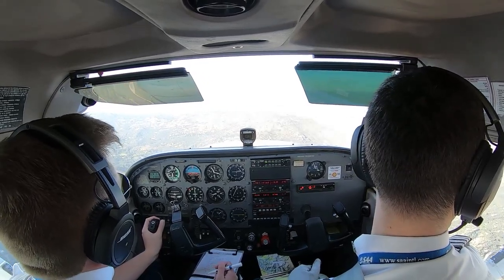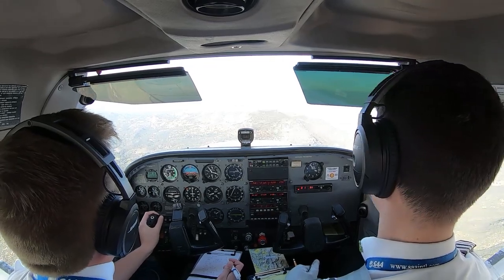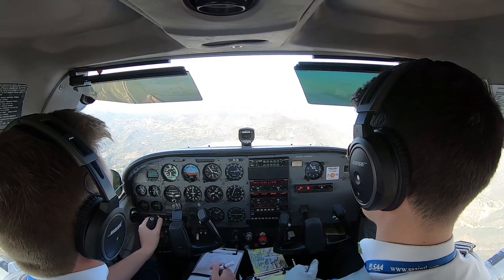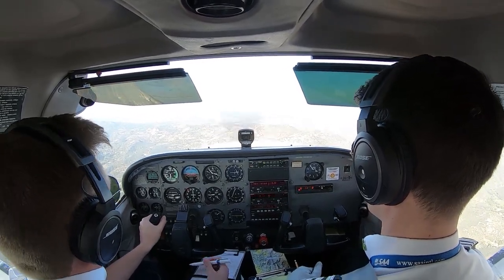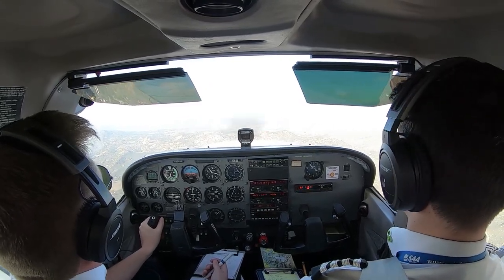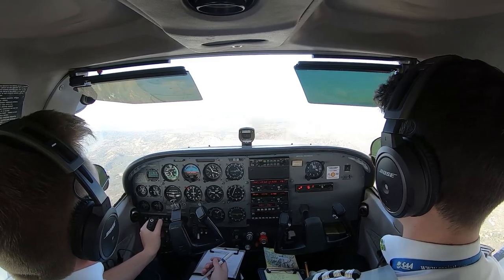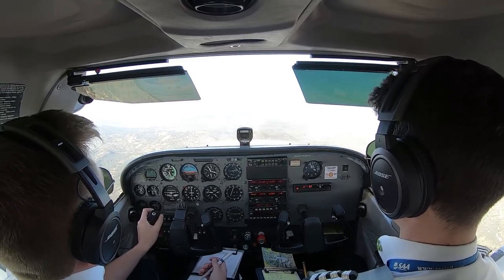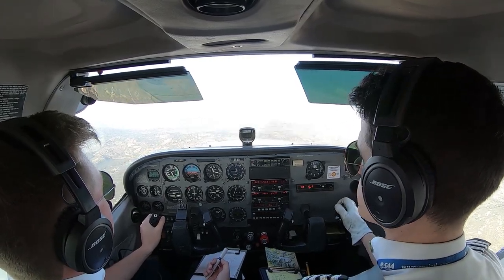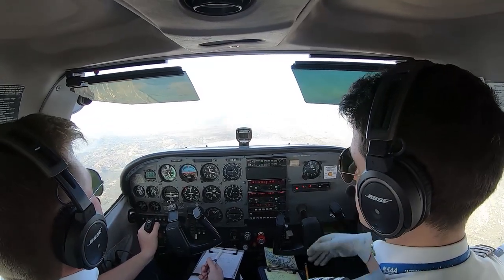Ramona Tower, Cessna 956 Sierra Papa, 3,000 feet over San Vicente. Got information X-ray, request left traffic. Cessna 956 Sierra Papa, Ramona Tower, enter left base runway 27, and report 2 southeast. Left base 27, report 2 miles to the southeast, 6 Sierra Papa. Okay. Enter a left base for 27, report 2 miles to the southeast.